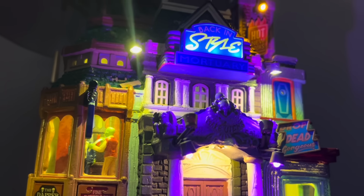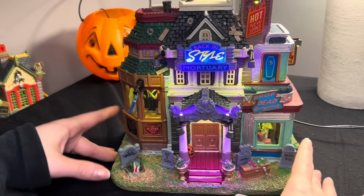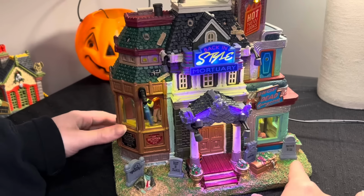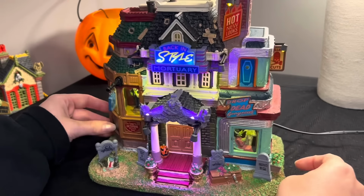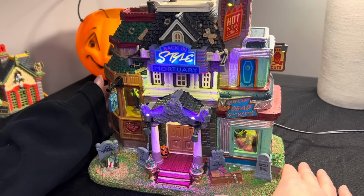Oh my goodness. So it's like a little mall, a little fashion center. You can go get your makeover. Go to the spa, go to the hair salon, go get fitted for a suit. I love this. So that is the Back in Style Mortuary. Super cool. Definitely keep this one in mind for your village.